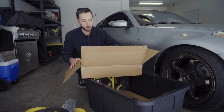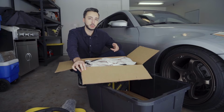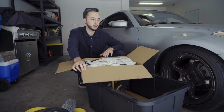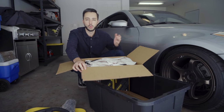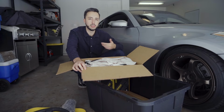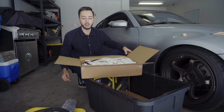I'm not going to pull it all out, but I'll show you guys definitely more in depth on the install video. But these ones I did decide to go with a slider on this. Because if someone's going to be driving the car, if I want my brother to drive it or whatever, we can move the seats around. It's not a fixed seat. I figured that was the best way to go with these brackets. So looking forward to getting those installed.